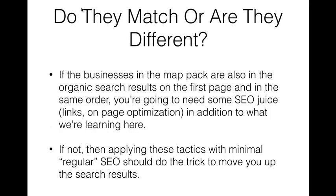And so what you want to look for is, if the businesses in the Map Pack are also in the organic search results on the first page and in the same order, then you're going to need some sort of traditional SEO juice, that's links, that's on-page optimization, in addition to what we're covering here. If not, then applying these tactics, meaning what we're going to be covering in this video, with minimal, quote-unquote, regular SEO, should do the trick to move you up the search results and into the Map Pack there.